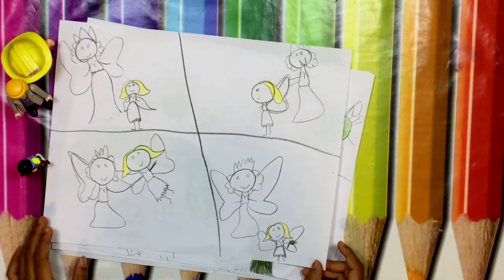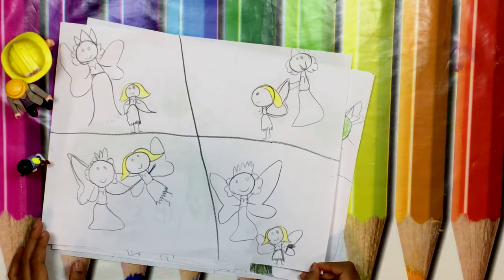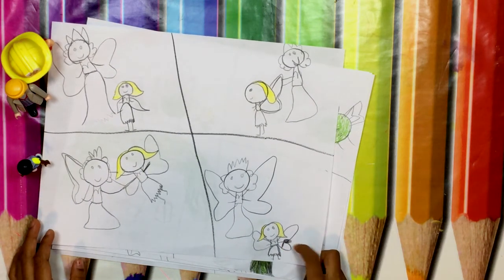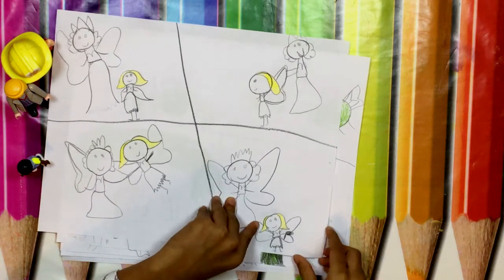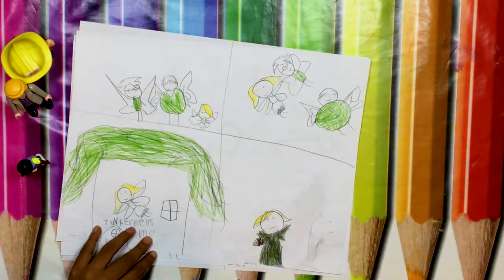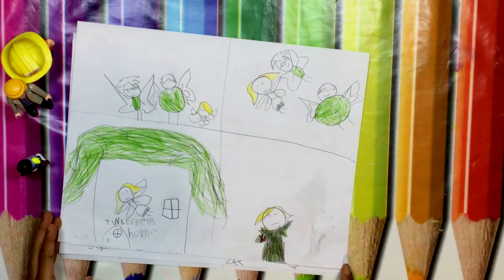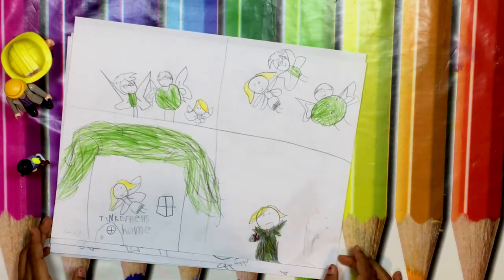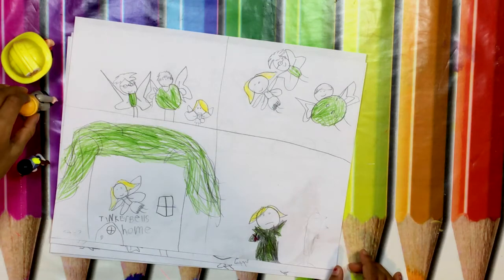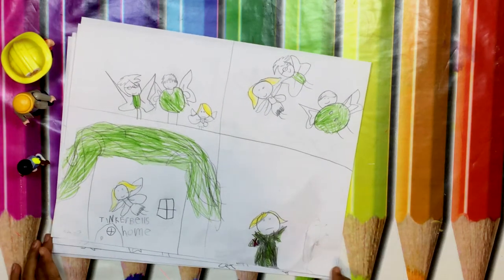Then, the little fairy finds her talent. This is Tinkerbell, and that's the Queen of Pixie Hollow. She has a tinkering hammer. That's her talent. Then, the fairies of her talent, or his, come and greet him or her really well.